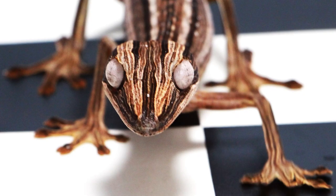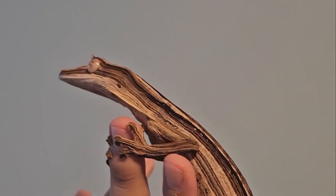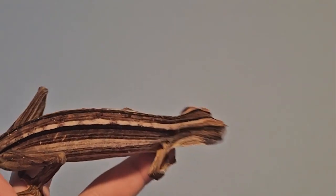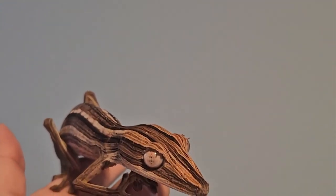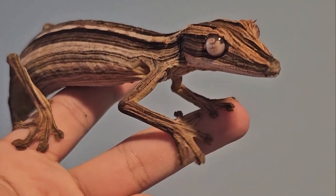Uroplatus lineatus are likely the most unique of the genus, with females typically being more clean and linear in pattern, possessing dark streaking and white lines, while males are more blotchy in coloration. The female from this pair had really excellent coloration, while the male had a very uniquely wide tail for this species, which I hope to see in the offspring.